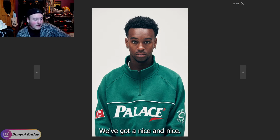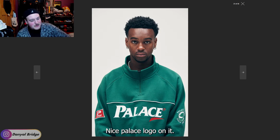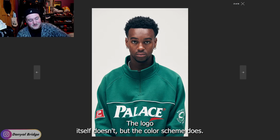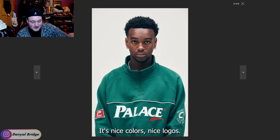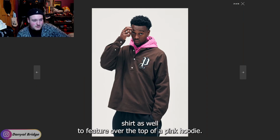We've got a nice, I was going to say quarter zip. Yeah, it's not a half zip. Quarter zip, nice Palace logo on it. Nice logos on the sides there. Nice color combination though. Reminds me very much of the Gatorade logo, well, the logo itself doesn't, but the color scheme does. But I like it. It's nice colors, nice logos. We've got a quarter button down overshirt as well to feature over the top of a pink hoodie.